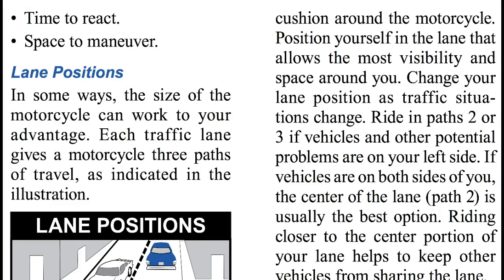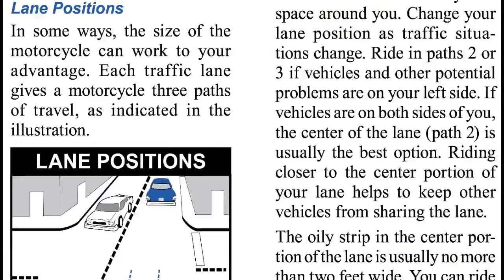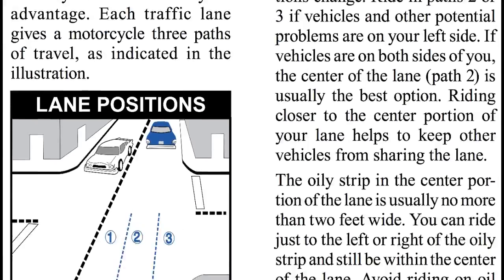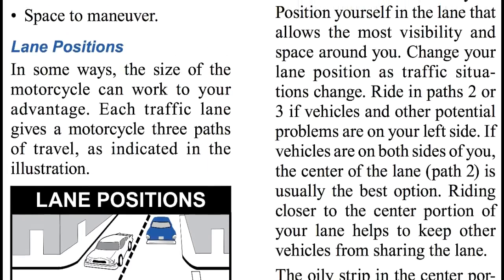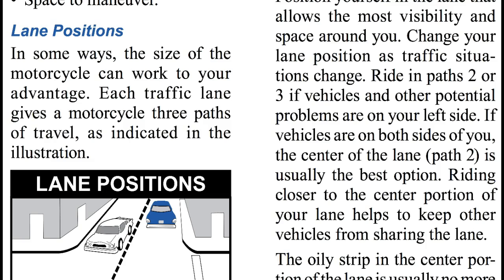10 minutes a day helps keep the motorcycle accidents away. Listen to this audio DMV handbook. Become a professional motorcycle driver. This video is page 17. See video 1 for the table of contents if you want to skip certain pages.